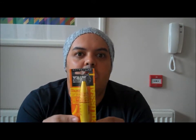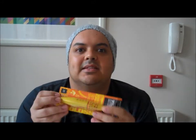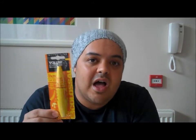Right, first of all, I got the Volume Express mascara from Maybelline, in, I think, it's called Colossal Cat Eyes. I already own the Volume Extreme Waterproof, which I got on today, and it is really good. These were on offer for £5, so I picked up one just as a backup, as a spare. Because I'm so impressed with the waterproof one, I thought I'd give this one a try and see how it goes. As I use it, I will get back to you guys and let you know.